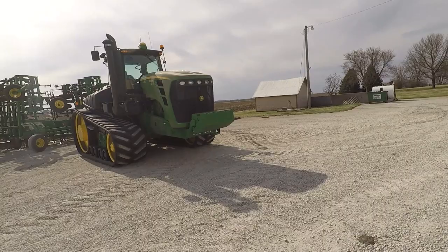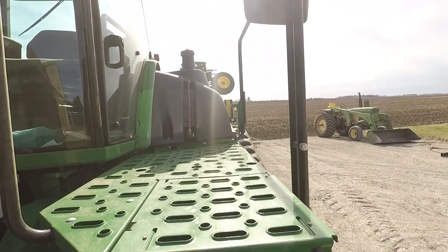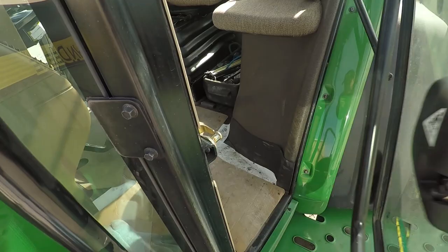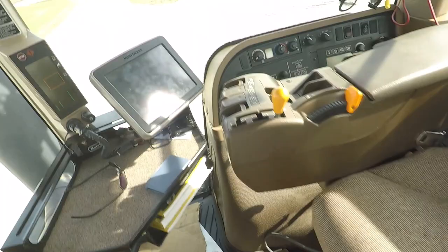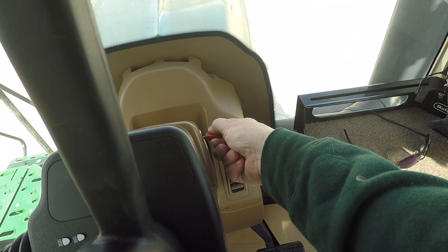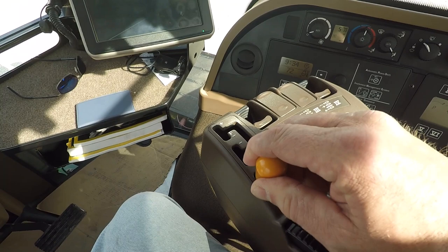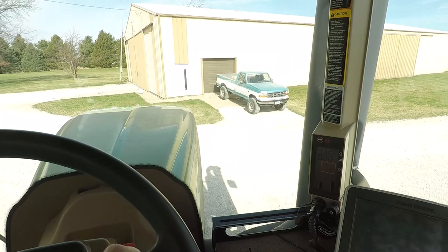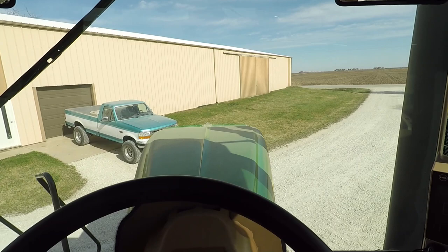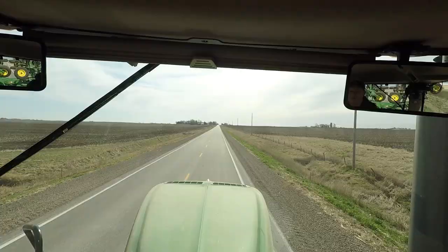Get up here into my office. Just going up to this field over here. You're gonna take it a little slow going up there. Give the tractor a little chance to warm up before we run her wide open.